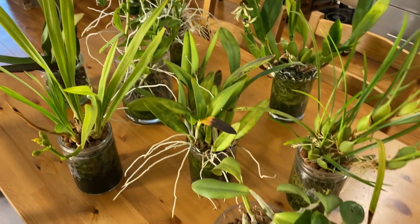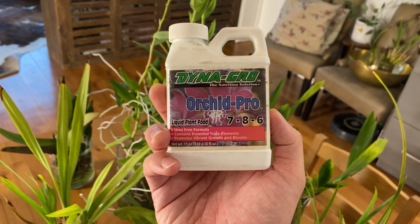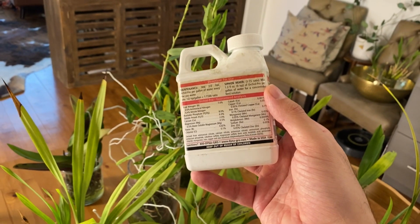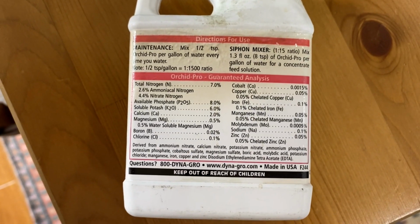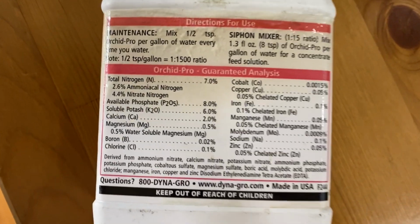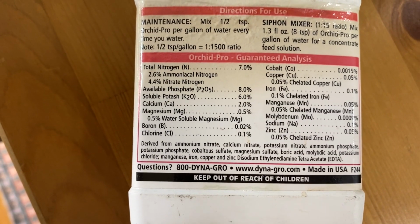Now, I was a little confused about this at first because I have been using a complete orchid fertilizer for quite some time. More specifically, I've been using the Dynagrow Orchid Pro. And what I like about this is it has all essential trace elements, all of the macro and micronutrients that an orchid needs. But it never claimed to provide them in the quantities that they need them. So if we go in closer to this bottle, let's take a look at percentages. Yes, all of the essential nutrients are represented here, but when we look at calcium and magnesium, they're at a relatively low quantity, 2% and 0.5%.